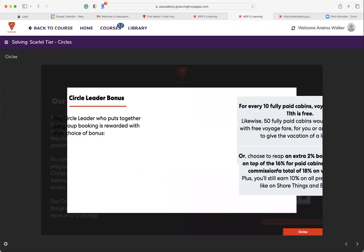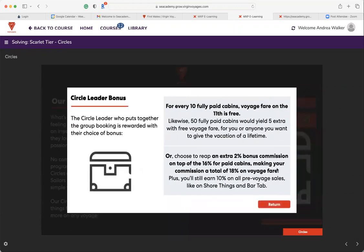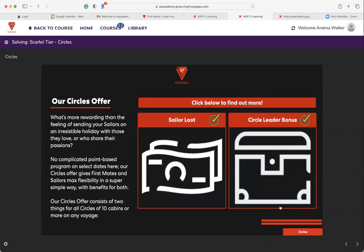The Circle Leader bonus: for every 10 fully paid cabins, voyage fare on the 11th is free. Likewise, 50 fully paid cabins would yield 5 extra with free voyage fare for you or anyone you want to give the vacation of a lifetime. Or choose to reap an extra 2% bonus commission on top of the 16% paid. Plus, we still earn 10% on all pre-voyage sales.